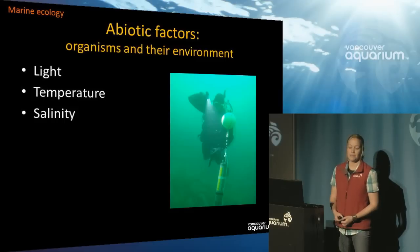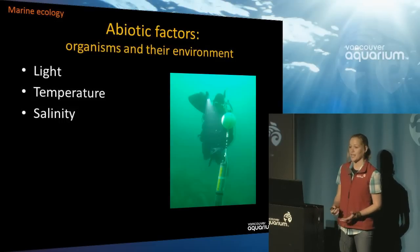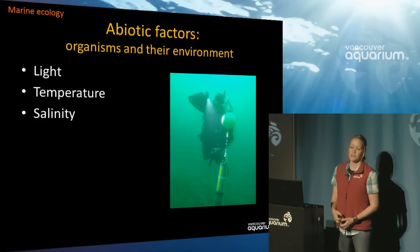Another one is salinity. So that means how salty the water is. And if you've ever spent a lot of time in the bathtub and your fingers get wrinkly, that's because the water in your body is moving outside in order to compensate for the salinity. It's called osmoregulation. And for marine animals that are in the bathtub, so to speak, all the time, osmoregulation is a constant consideration for them. Osmoregulation takes quite a bit of energy, and so having different salinities can really influence where organisms are able to exist.